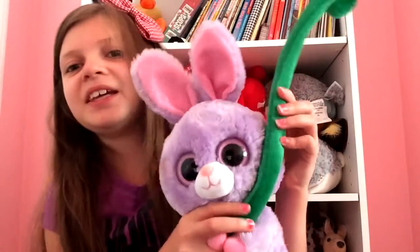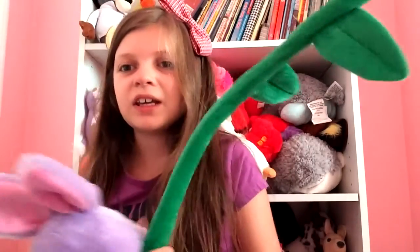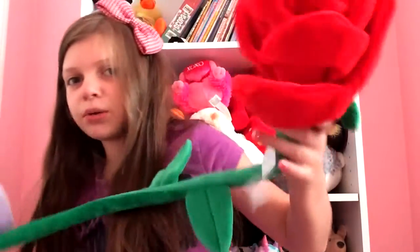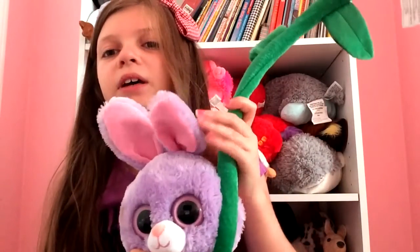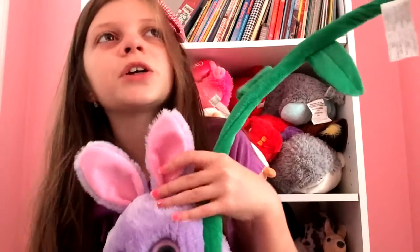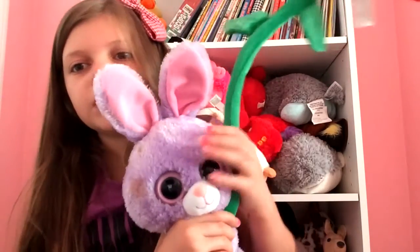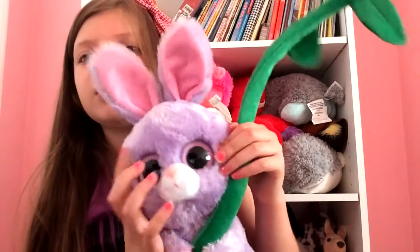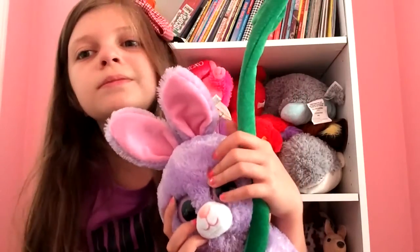At number 8 on the list, we have Petunia, and she is a Beanie Boo. She's a cute purple rabbit, and I just stuck a really long bendable rose between her hands. I'm pretty sure that I got this from Bonnie Togs, which is a clothes store. But I'm not sure if I did or didn't, because I got this a really long time ago. I'm not sure how long ago.